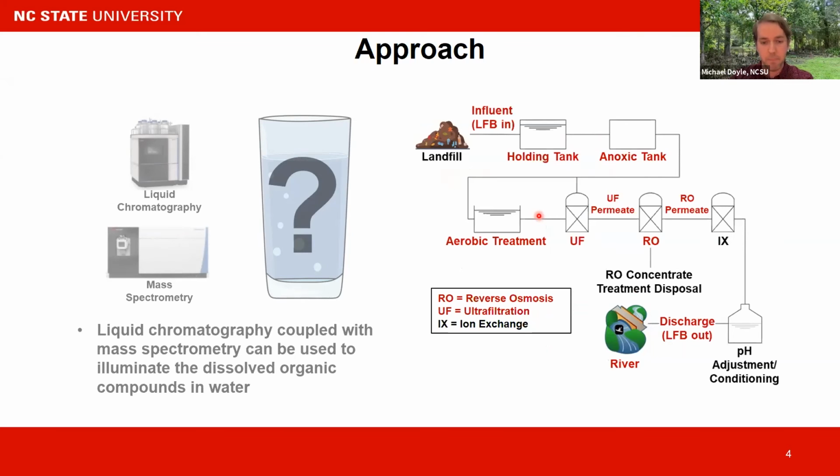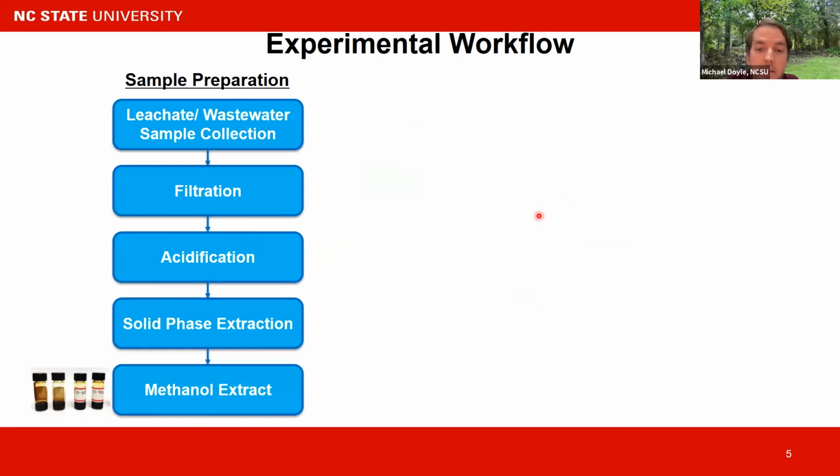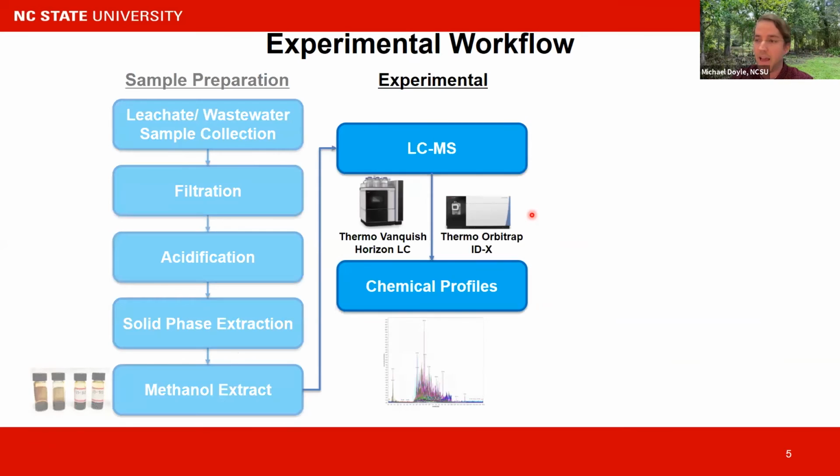So in this experiment, we are comparing the chemical profiles within each facility as well as the profiles between all of the facilities. First, samples were collected from their respective facilities. They were then filtered, acidified, and subject to solid phase extraction. The methanol extract was then analyzed by our Thermo Fisher Orbitrap IDX mass spectrometer, and chemical profiles were obtained.